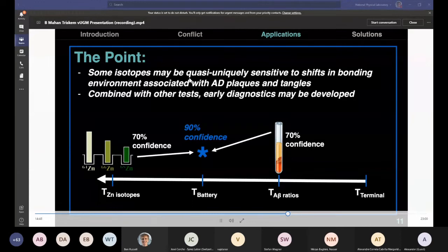And there are other analogies with other diseases here. So the idea is that if we can combine these, especially, maybe we'll meet in the middle somewhere, we'll have higher confidence in our test results, and we will actually catch things earlier. So this is time from a terminal stage going backwards, in terms of diagnostics. So we want to catch things earlier so we can, if not stop them, at least mitigate them.